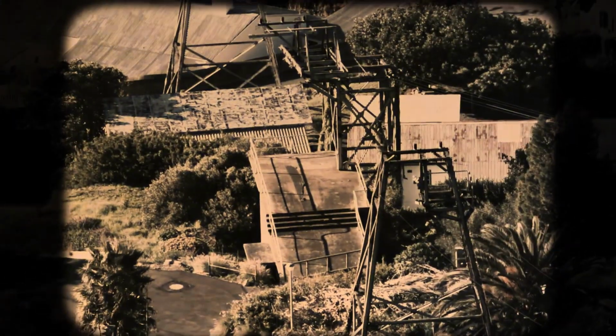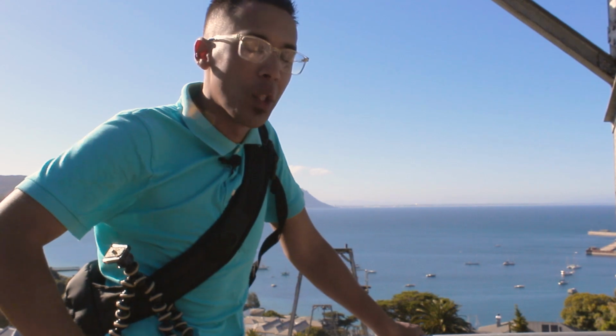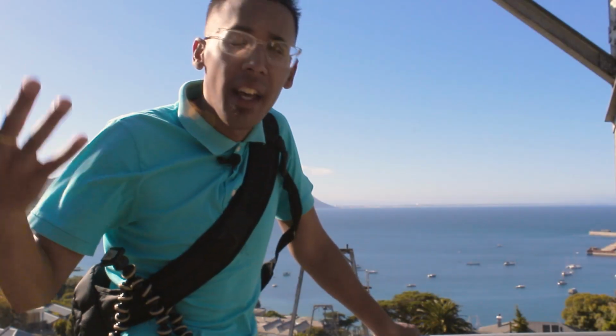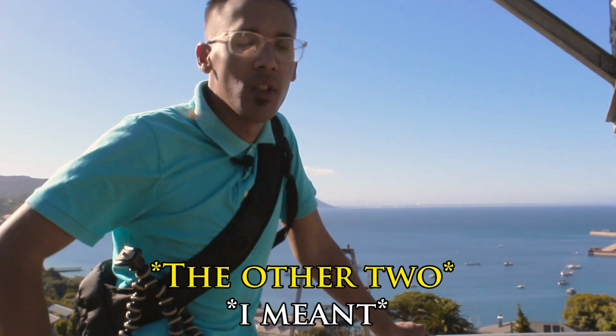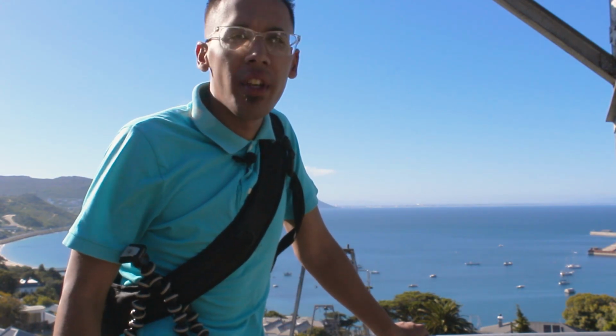There wasn't just one car. There were 6 cable cars that operated. 2 were for passengers, which had 6 seats in each. And the other 2 were for sick people, which had 2 cots in each. This was to carry injured or ill seamen from the upper sanatorium to the lower sanatorium and vice versa. And then the third cart was used for goods. But yeah, that was basically the operation that went on over here.